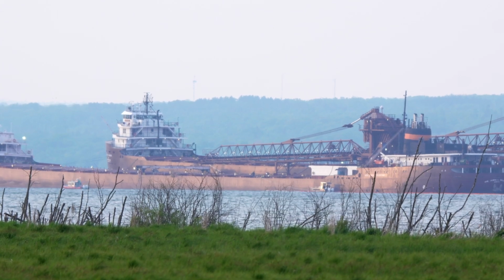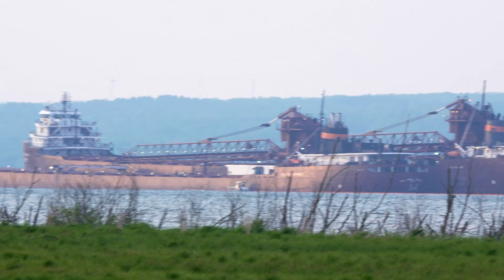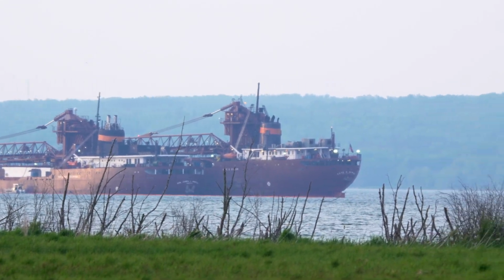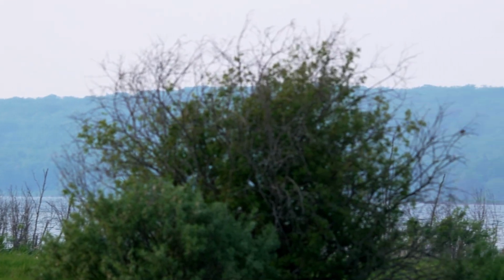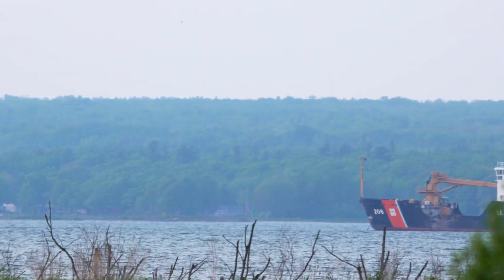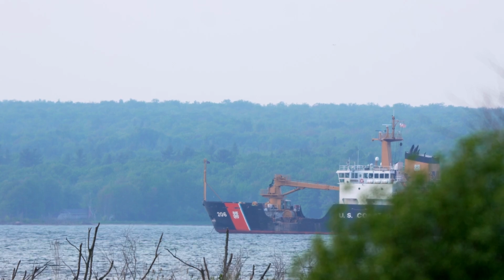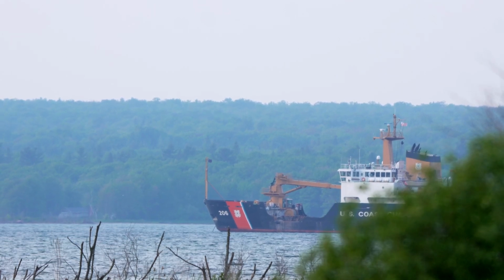If I try to rotate, there's some dual boat booties right there. And we keep going. There's a bush. I also should mention I have to manually focus the telescope as well. So there's a good chunk of the Coast Guard cutter Spar. Oh yeah, that's still in focus.